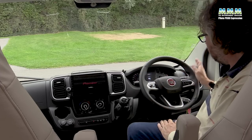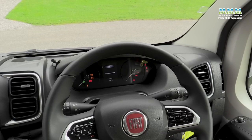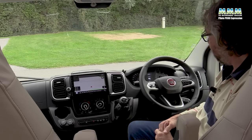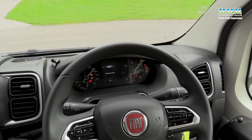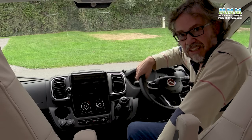What else? Well, as I said earlier, you've got start and stop. You've got these new instruments with the latest Fiat, but not the full digital display. But they do light up nicely when you turn the ignition. They all go dark when you're parked up and just spring into life when you turn the key, as if the whole motorhome is coming alive. We'll take it for a drive in a minute and talk a bit more about the new cab.